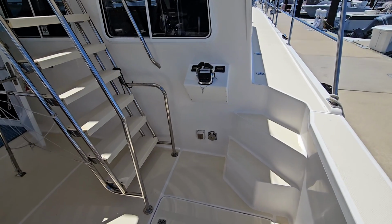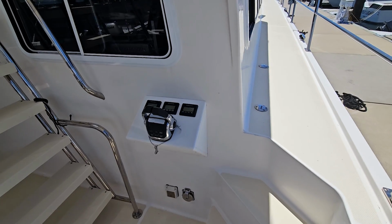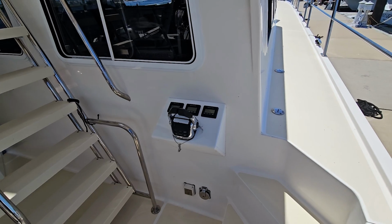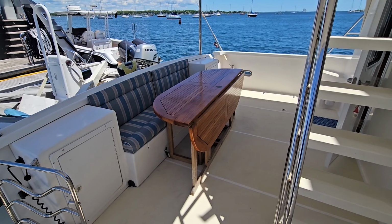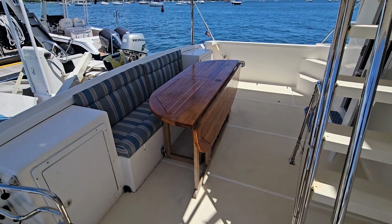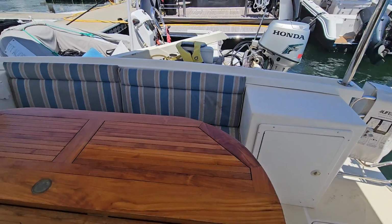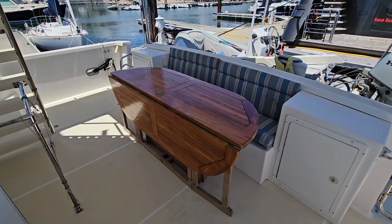Step right into the cockpit. On the aft bulkhead you have a second Volvo station. This boat handles very well with traditional twin sticking, with one engine in forward, one in reverse. In the cockpit we have great big bench seating, storage on both sides, and a large teak table as a centerpiece. You can easily see yourself hanging out, having dinner back here.